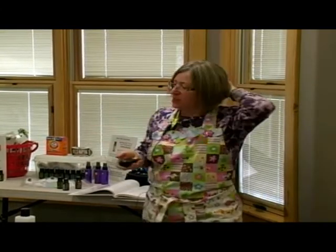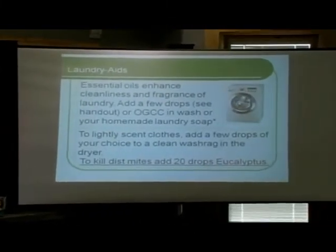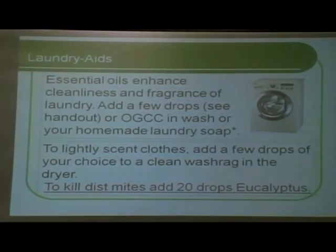Because we just don't have time. I have a great site I can send you to find out how to kill dust mites. And we have dust mites, I'm sorry, we all do in our beds, in our couches, in all of our upholstered furniture. Eucalyptus is a great way to kill them. And so I'll tell you at the end where to go to find out the information. There's a whole thing, it shows you with pictures and everything.